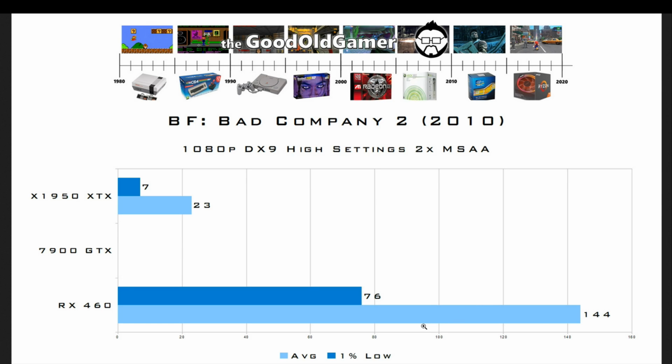Okay, so for the RX 460, we have a 144 FPS average, which is really strong, with 76 FPS on the 1% low. So this is a very, very good showing from the RX 460. And then we have the X1950 XTX. I mean, it showed up, but you're definitely not going to be playing this game at 1080p on this card.